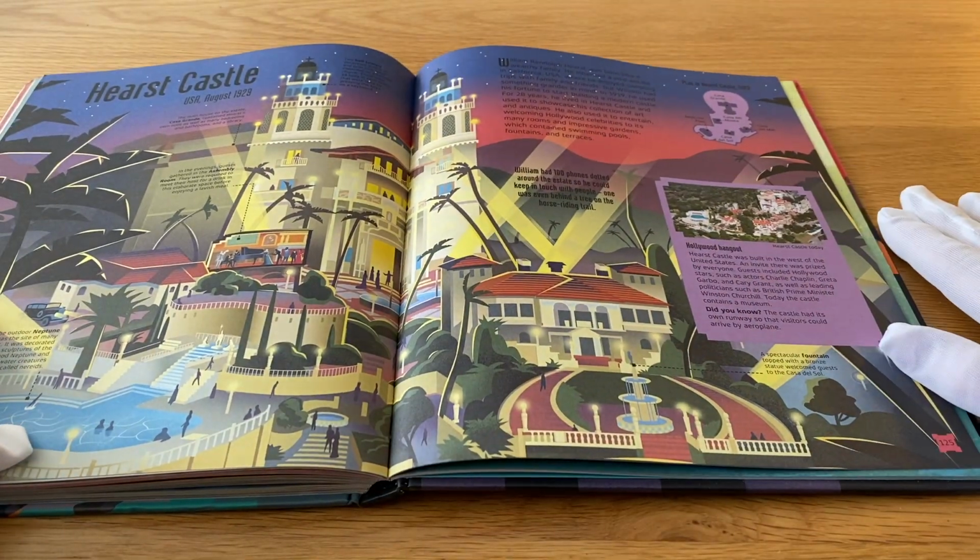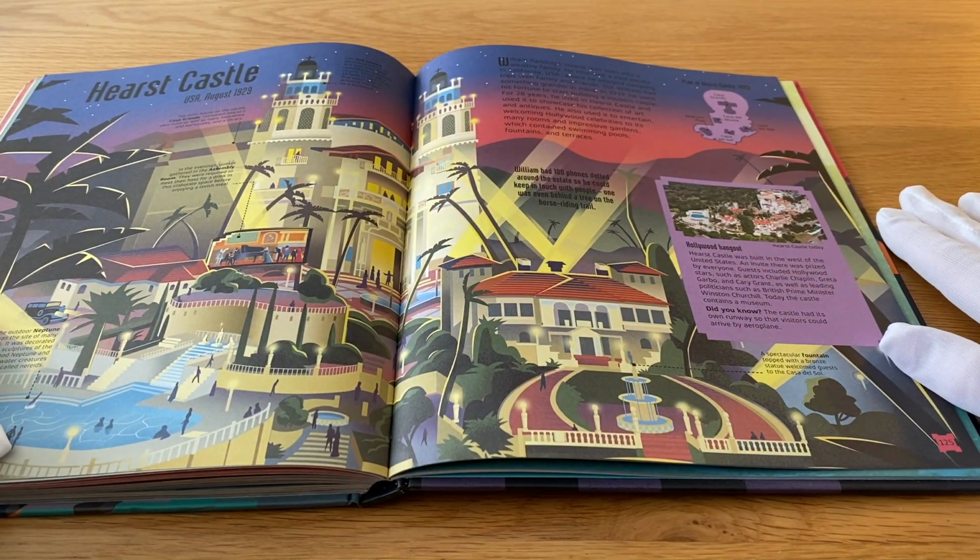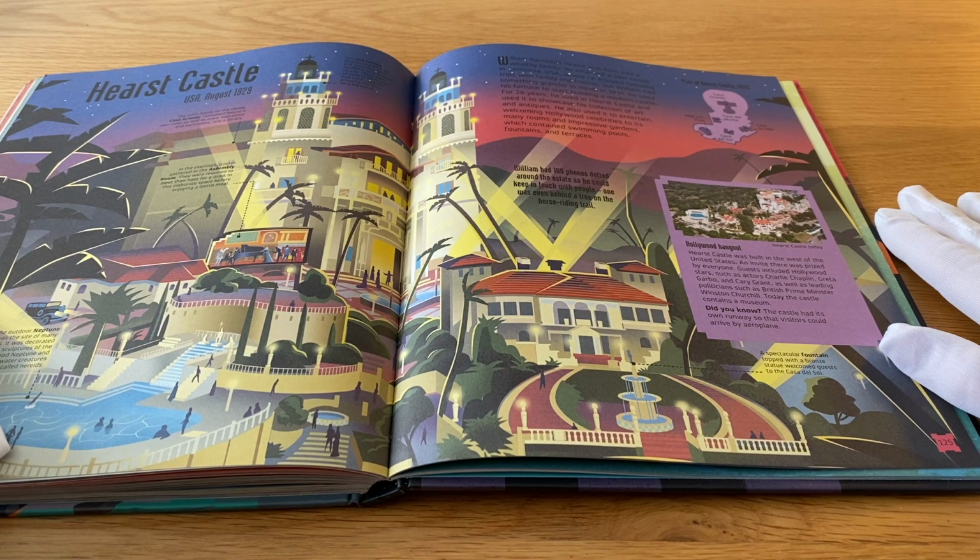Hearst Castle in the USA, August 1929. William Randolph Hearst was born into a wealthy family and inherited a vast estate in California, USA, where he enjoyed camping trips with family and friends, but William had something grander in mind. In 1919, he used his fortune to start building a modern castle.